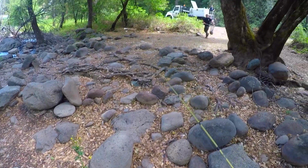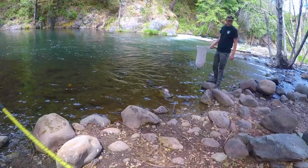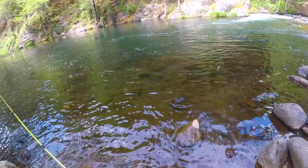How you doing? That's how you guys stock it, huh? You guys do that at multiple spots or what? Yeah, and then at the end we just dump it out of that back. Nice. Look, I can see him right here. Whole bunch of trout just hanging out. That's pretty cool.